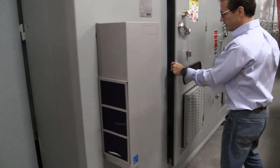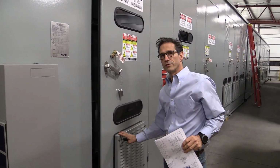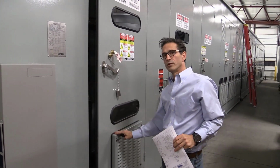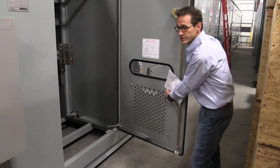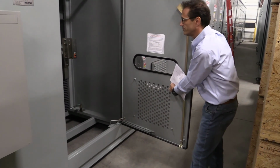The rest of the equipment is cooled by forced air. We have ventilation louvers at the base of the equipment here. These are changeable while the equipment is energized. If you were to pull the filter off while it's energized, you can see that there's protection to prevent people from entering the equipment and being electrocuted.